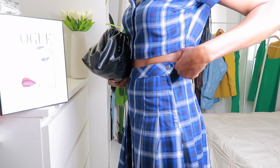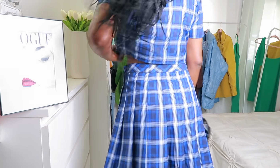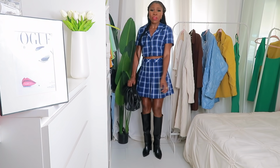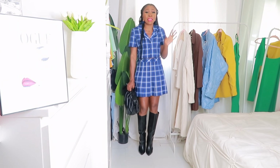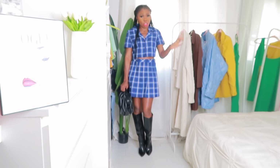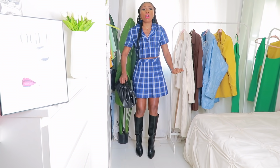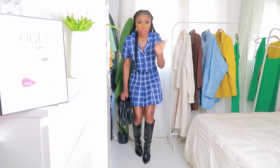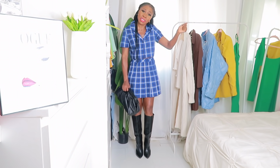Invisible zipper at the side, and this type of bottom snap. I'm close so you guys can see what I'm talking about, something like that, okay? And this is the back. I love the fact that it's not as mini, so even if you bend to pick up something, I don't think anybody will see your behind. The type of set that will fit a lot of body types, and it will even look better if you are curvy. I'm telling you, so flattering on curvy people, so you have no excuse. Get into this if you don't have it.